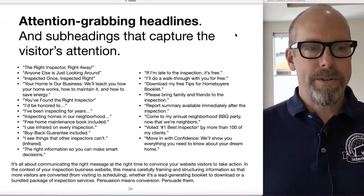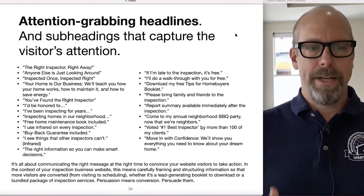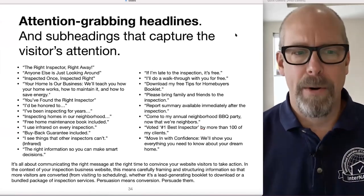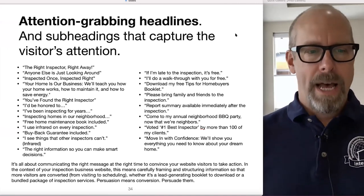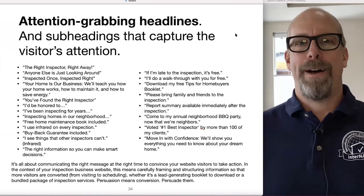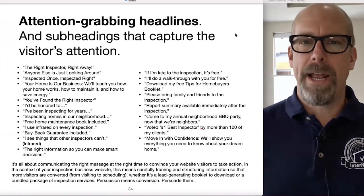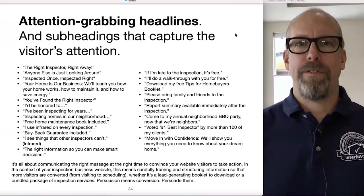Or anyone else is just looking around? Or inspected once, inspected right? Or your home is our business. And the subheading is, we'll teach you how your home works, how to maintain it, and how to save energy. Or, I like mine, you found the right inspector. Or maybe the subheading is, I'd be honored to, and then you finish the sentence.